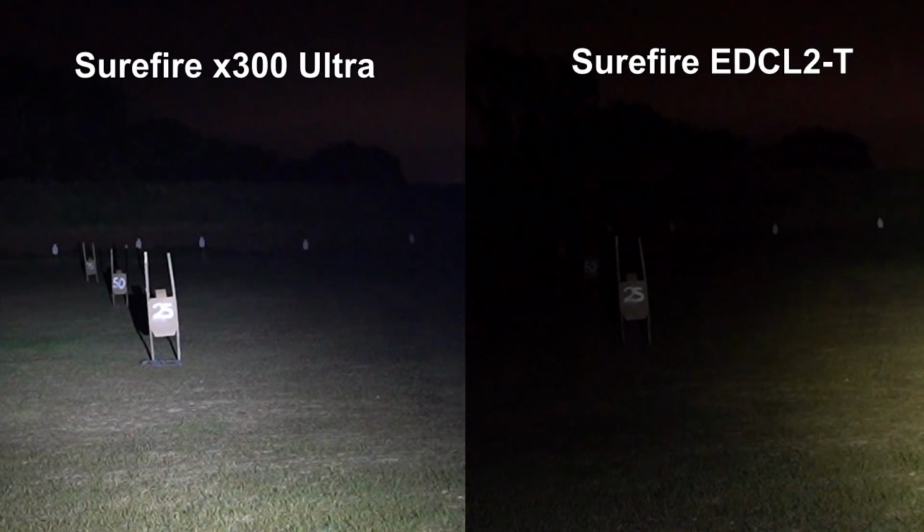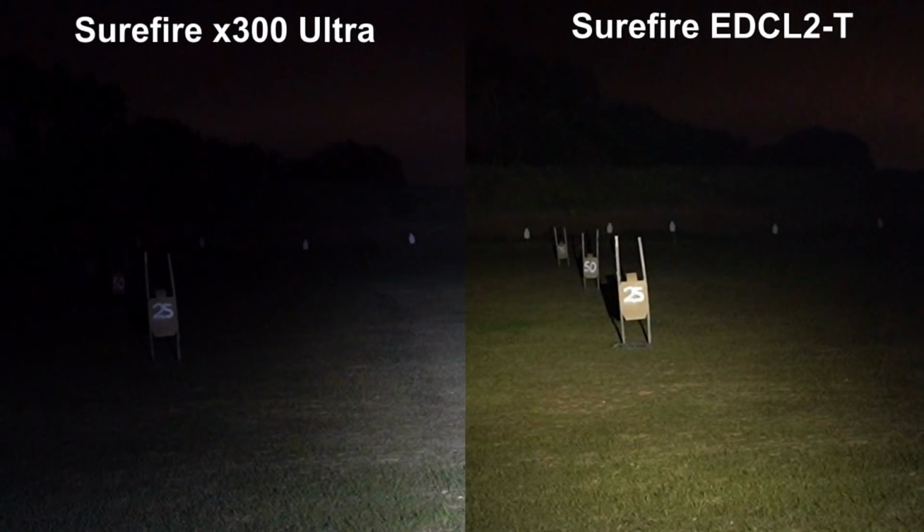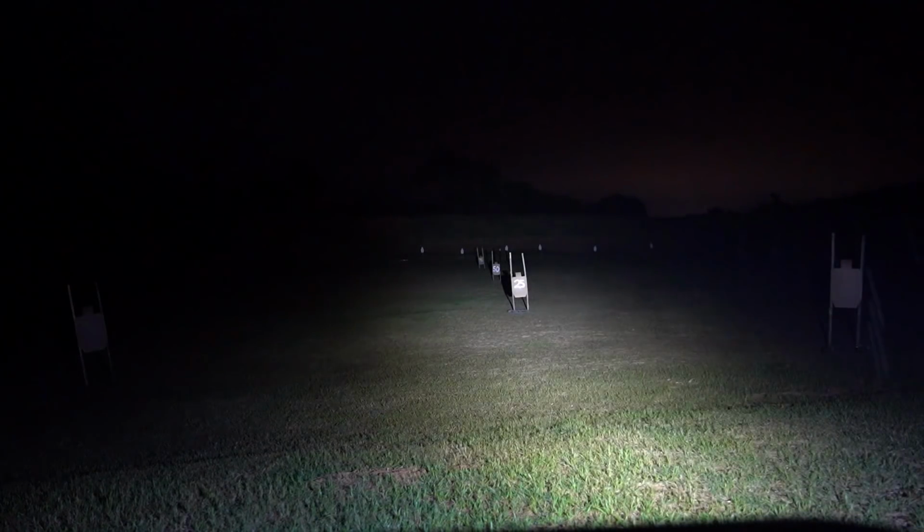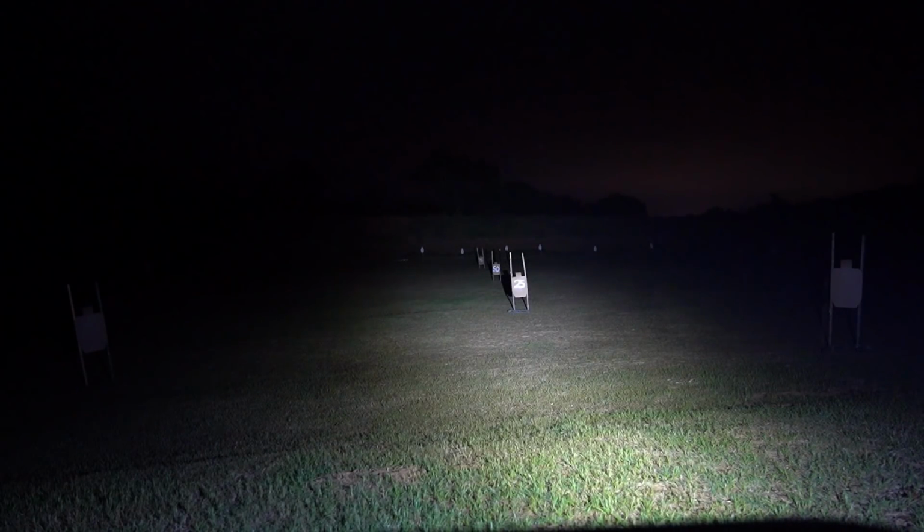of reach or distance. The visible findings here align with the technical stats, whereby the lights share the same peak intensity, or candela, but the X300U has about 200 less overall lumens, meaning it's prioritizing a bit more of its output into the central beam than the handheld is.